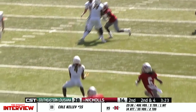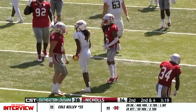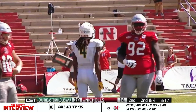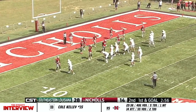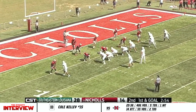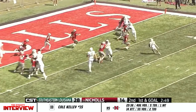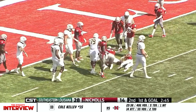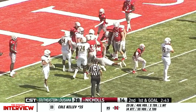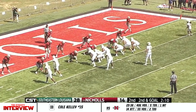Kelley with a lot of time to throw, and he's got Mitchell over the seam again. Defensively, Nicholls has kind of gone to a 3-3-5 look here, only rushing three, with a 3-2-5 or 4-2-5 at times. Looks like they're only going to be rushing three here again. On first and goal, Larvidane. We saw his speed earlier. A couple of jukes there and he gets to the three. More of a narrow formation.